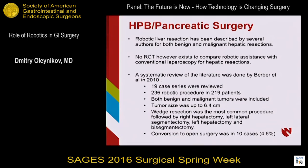Hepatobiliary and pancreatic surgery has had, I think, a new resurgence of minimally invasive techniques because the average hepatobiliary pancreatic surgeon does not do advanced laparoscopy every day. A lot of their operations by necessity are open, but many of them have been able to move without relearning laparoscopy into robotic surgery because of the enabling technology of the Da Vinci surgical system.